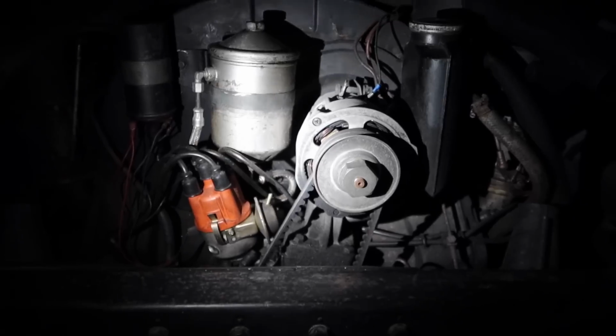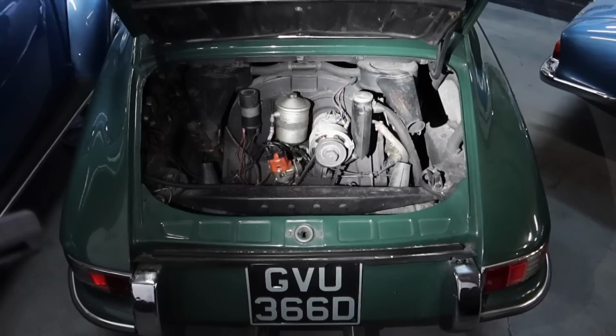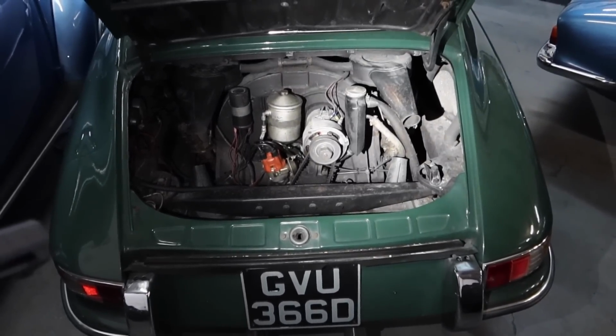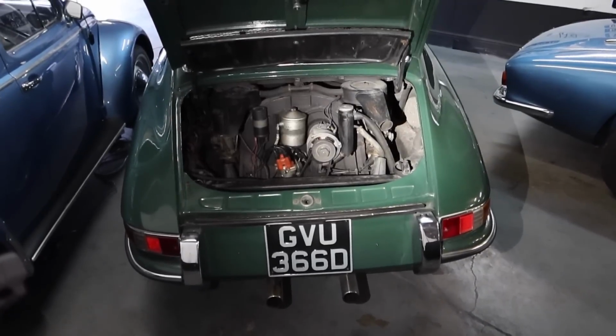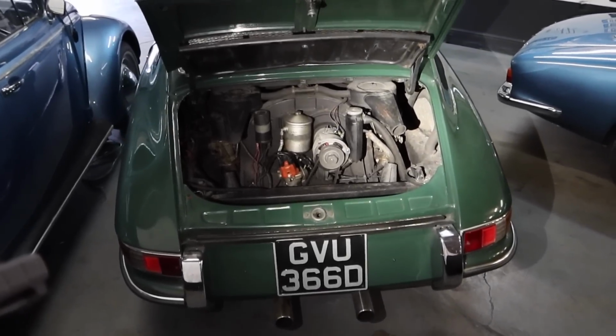So I've got a number of options with this car. A lot of people with these cars actually bore them out to be 1.7s, 1.9s. I think you can even get up to a 2.1 in these cars. However, I bought this car completely original and matching. So it's original paint, original engine, matching numbers. The engine matches the chassis.